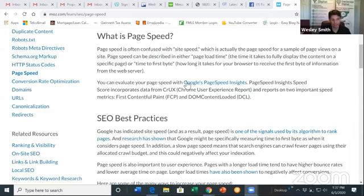You can evaluate your page speed. I'll show you the tool that we use. It's really the most simple. You just punch in your website domain URL and then hit analyze, and it takes about a minute or two, and then it'll give you the results. But I want to show you what all this is.